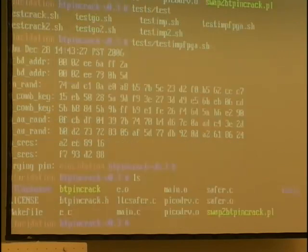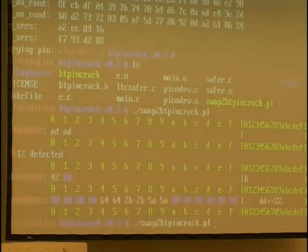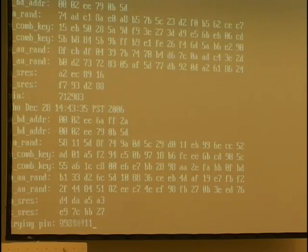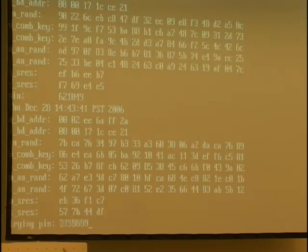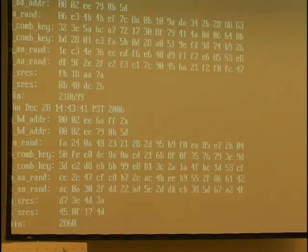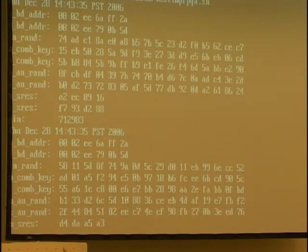Oh, oops. I gotta swap. There we go. Yeah, so it just cracked the first one, instantaneous. It's working on the second one, which is like 7 or 8 digits, I think. So it just cracked 6 different pins, ranging from like 5 digits to 8 or 9 digits. And it did it in maybe about 5 seconds right there. So yeah, that one was 9 digits right there, or 8 digits. Yeah, pretty cool.